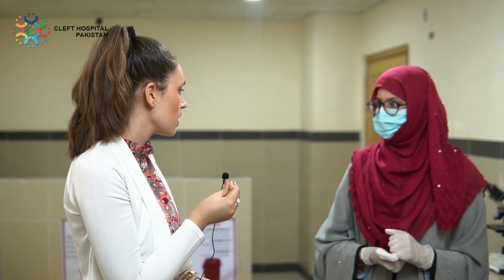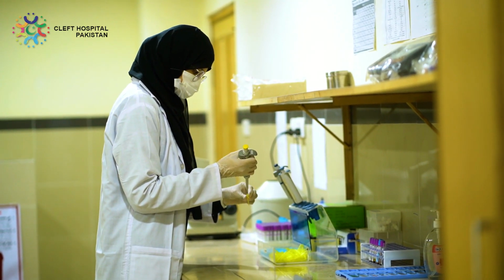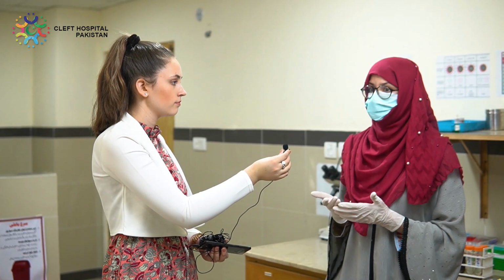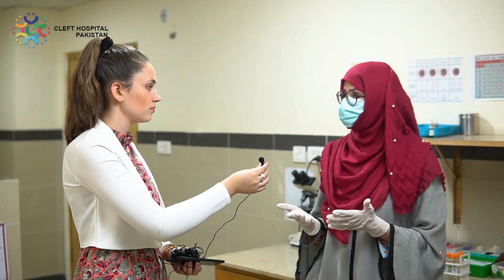Okay, so tell me how clinical laboratory and research comes into play when talking about cleft palate and lip. So Cleft Hospital is actually not just a simple hospital, it is actually a research institute, and we are striving to make it the best research institute in Pakistan and around the world regarding cleft research.